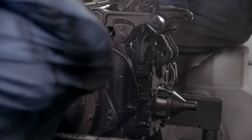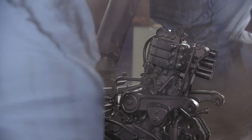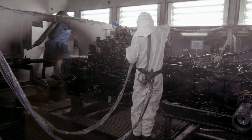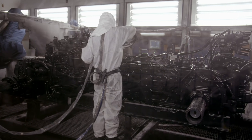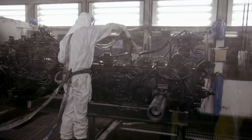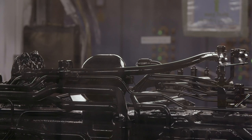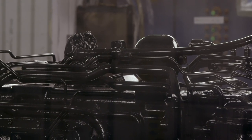The top coat is given a first coat by the robots. We get two coats in now, and that's just to ensure that we give a full coverage. Obviously, there's a lot of hard work the tractors go through, so we want to ensure the best quality we can give our customer. It takes 6 litres of paint to cover the chassis. Once the robots have finished spraying, the operators make sure every millimetre is covered.